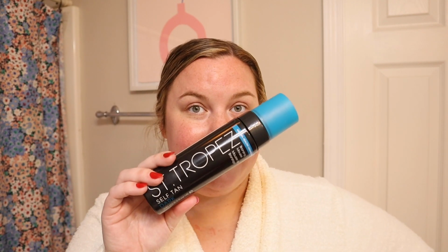This is just what I use at nighttime. Now I'm going to self tan. Typically I'm a Loving Tan girl, but I'm out of Loving Tan. So today I'm using the St. Tropez Bronzing Mousse in dark. This one's just not my favorite. It's fine. Loving Tan in Ultra Dark 2-Hour Express is the GOAT. She's my favorite, but I just don't have her. So this is what I'm using instead.